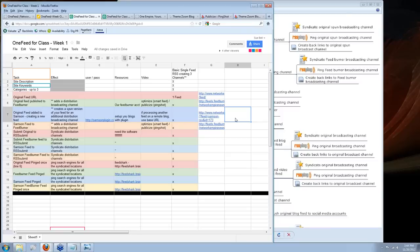Also, Deb is saying, how many non-spun pieces of content are required each week per blog? Well, Deb, you're asking actually a question that's not related to the feeds. I just want to make sure that you know that. I recommend putting in 2 blog posts a week. I don't care how small your blog is. A minimum of 2. There's no maximum.